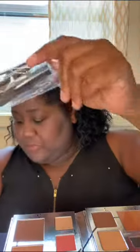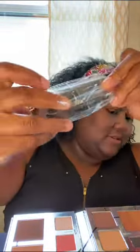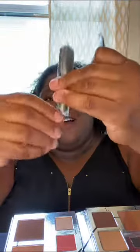Oh, it came with this secret brush. What is it called? I dropped it. It comes with a secret brush, which is actually really cool. If I can get it out of the plastic. Super cool. Okay, so this would be like, okay, so 4 and 5. This is like your blush and your blender. And then, ooh, oopsie, already made a mess.